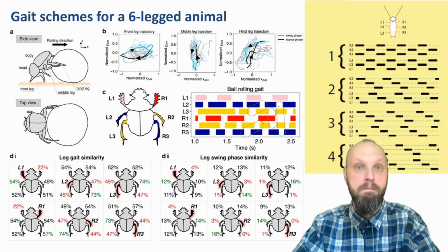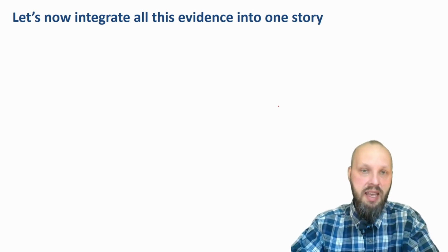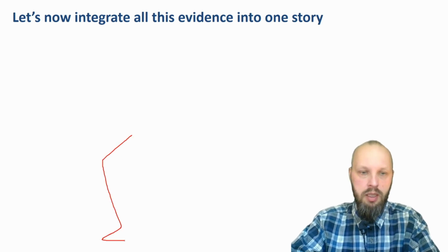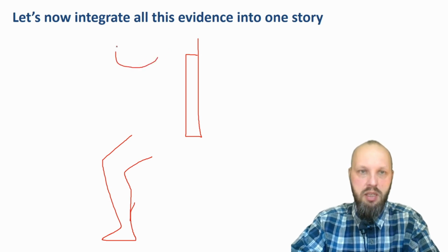Beetle galloping. Now we can integrate all these pieces of evidence into one story. Let's say we have a leg of some sort. Let's draw a human-like leg, but it could as well be a horse-like leg. And we have a spinal cord. Okay, so somewhere here sits a spinal cord. And then we also have a brain, so that's also good. I'm out of space now, so this would be a brain. Sorry, brain. You're a little bit to one side, I'm afraid.